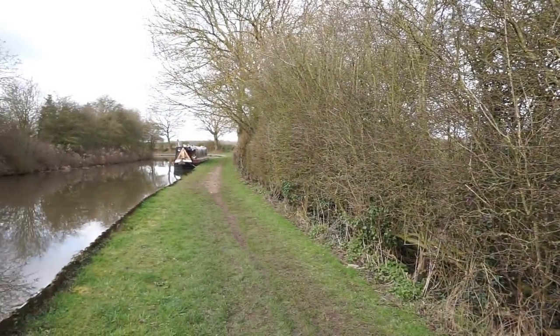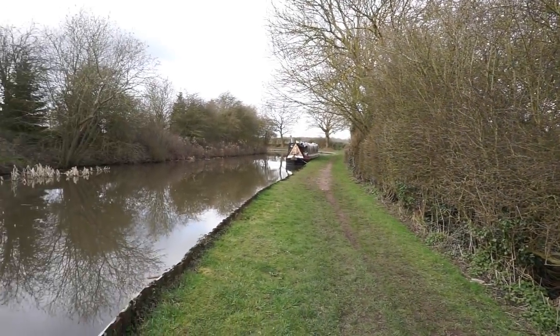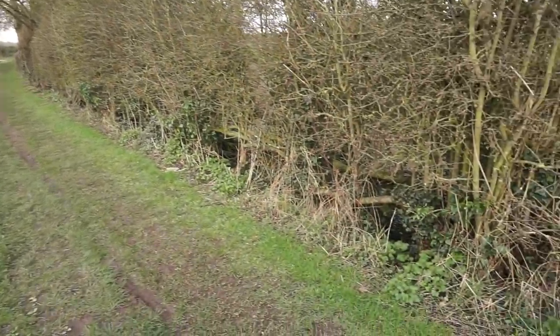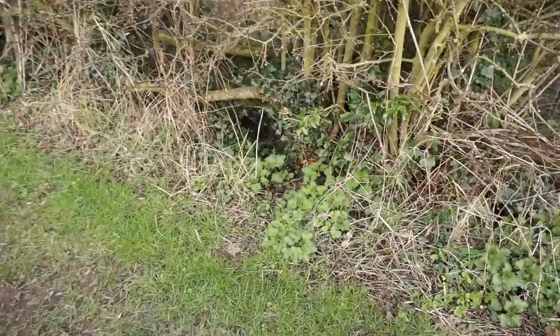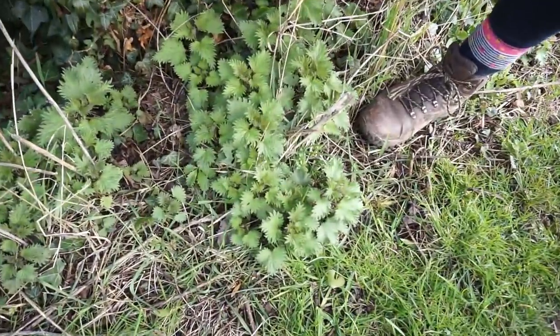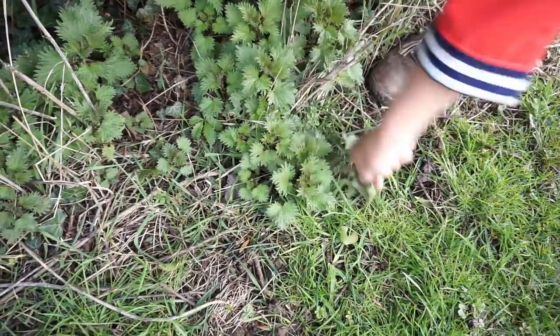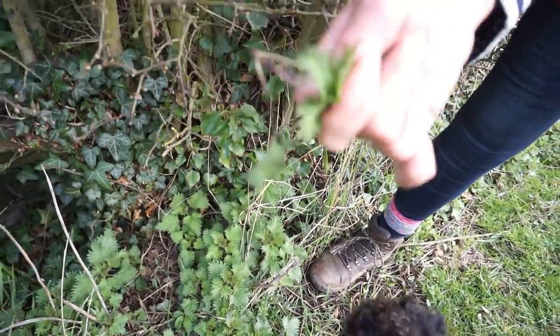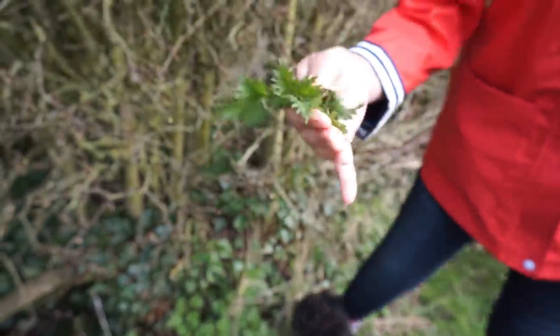So we're going foraging now, looking for nettles. Well, you don't have to look far, Fran, look. I know. Well, you know the trick to picking these, don't you? Rich asked me if I've got my gloves, but you don't need them. Yeah, go on then. Ow! No, that's not a bad sting though. The trick is just to pick them really, really quickly.